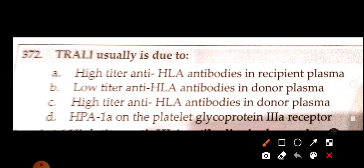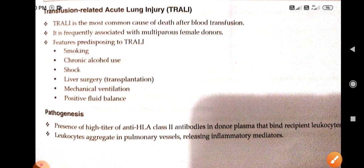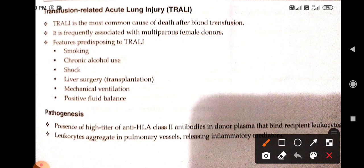TRALI, transfusion related acute lung injury. Which one is the best answer here? The best is high titer anti-HLA antibodies in recipient plasma. Okay, TRALI is the most common cause of death after blood transfusion. Remember for questions, it is frequently associated with a multiparous female donor.